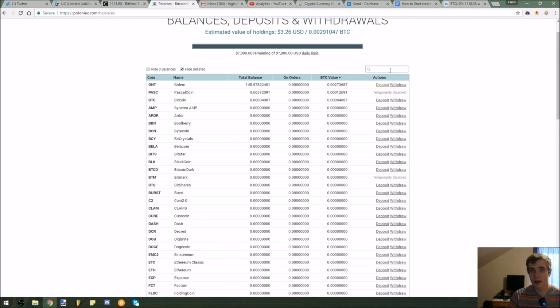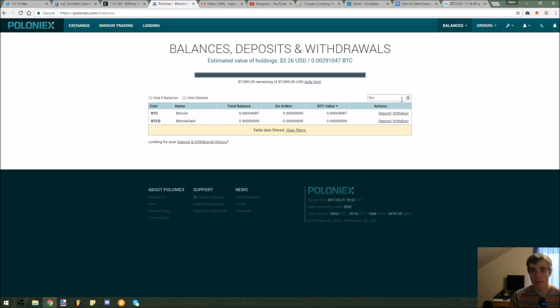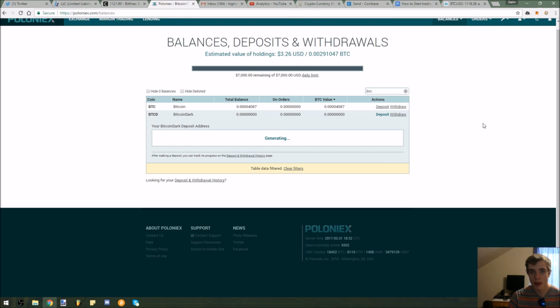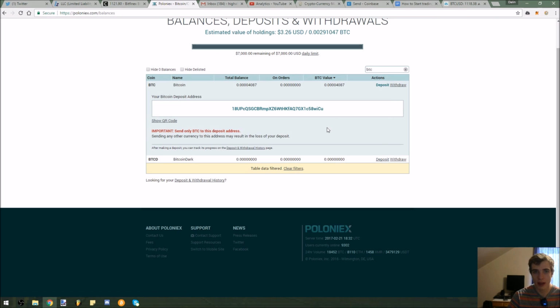Now, I'm going to be doing this with Bitcoin. So I type in BTC up here in the top right search. I click on deposit. Now, if you're new to Poloniex, it will probably tell you to generate a deposit address. It's just a little button, and you just click it, and it will generate a deposit address. As you can see, here's Bitcoin Dark. I click deposit. This is just an alternative currency, an alternative to Bitcoin, and it's generating that address, and it will pull that up, and you'll do the same thing with Bitcoin if that's what you are depositing into your account.